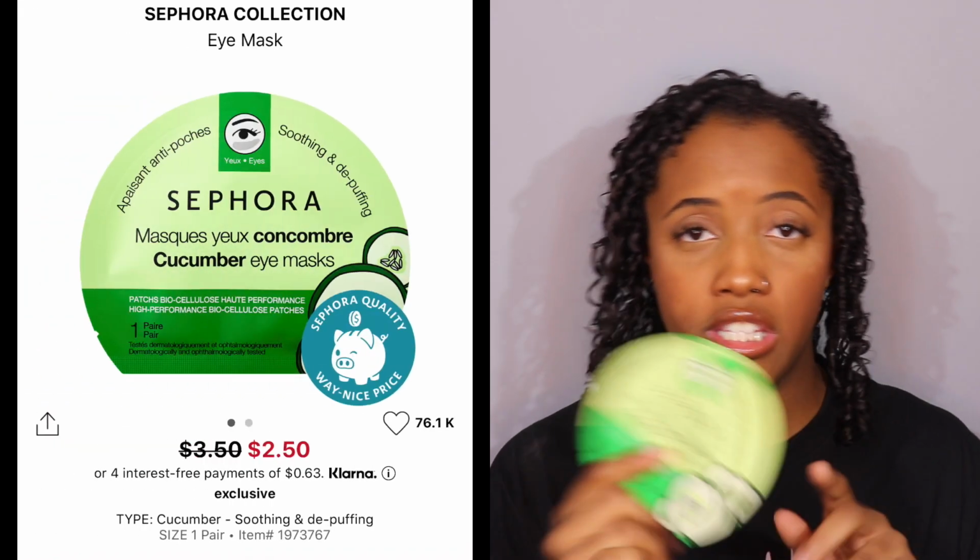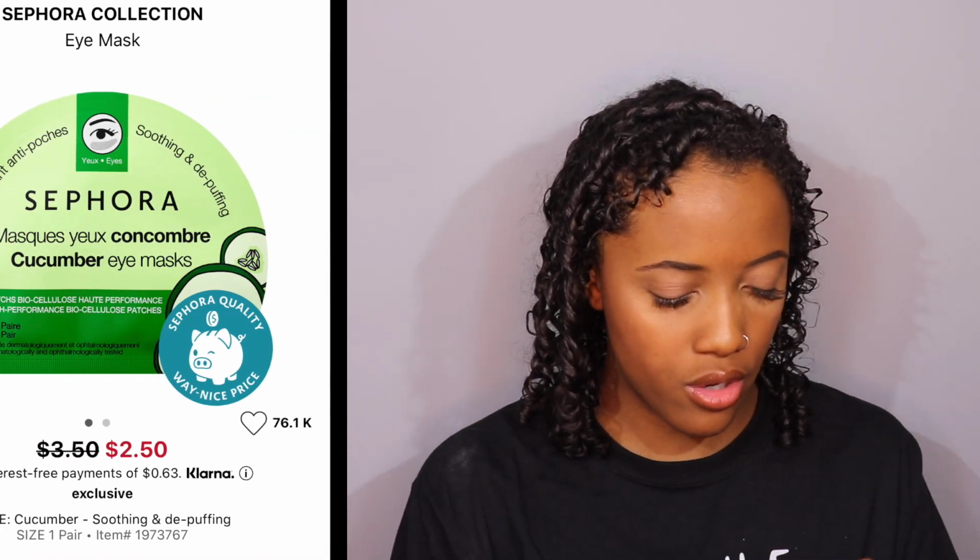These were already on sale before I bought them. These are the Sephora Cucumber Eye Masks, and I just got 3 of them because they were $2 a piece, and the only ones they had left were the cucumber ones, and these claim to soothe and depuff. I think I accidentally bought 2 of the same thing, which is fine because it was on sale anyways, and I'll use it.